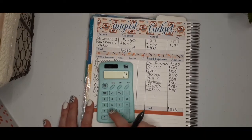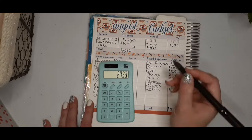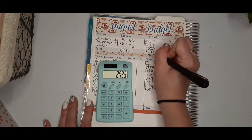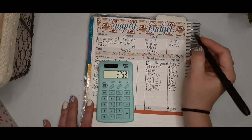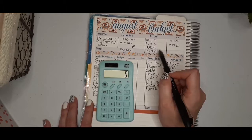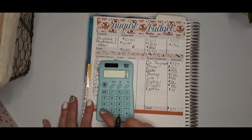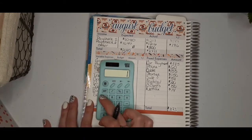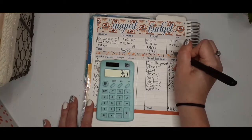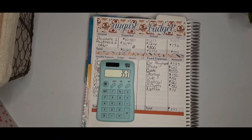1,700 plus 2016 plus 300. Okay, so total is $2,733, and then I'll just leave this one blank, because I didn't expect any. So my overage amount for this month was $353, and that is terrible handwriting, but that's okay.